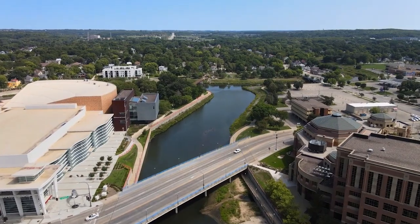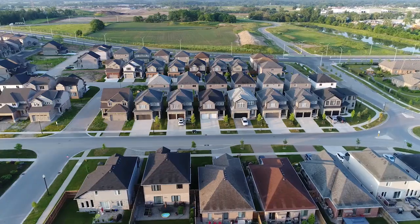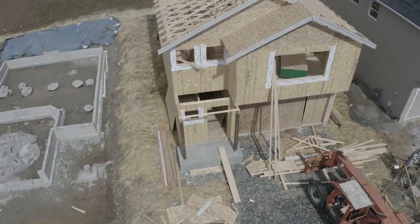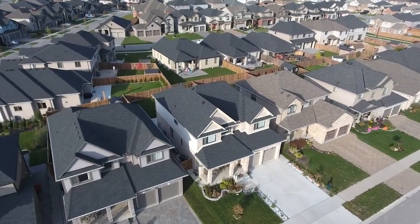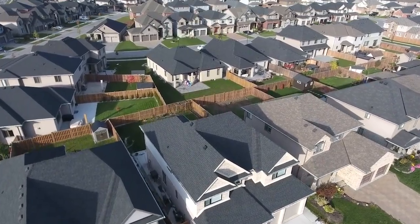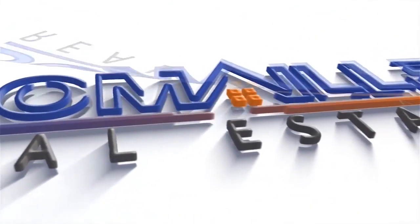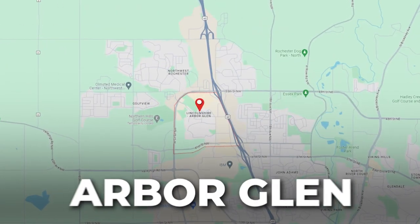Rochester is a booming city in Olmsted County and located in southeastern Minnesota. Now, there are lots of newer neighborhoods with new construction, but today we're going to be focusing on neighborhoods that have been around a while, have many home styles, mature trees, and have been a big draw for buyers year after year. So let's start with Arbor Glen.